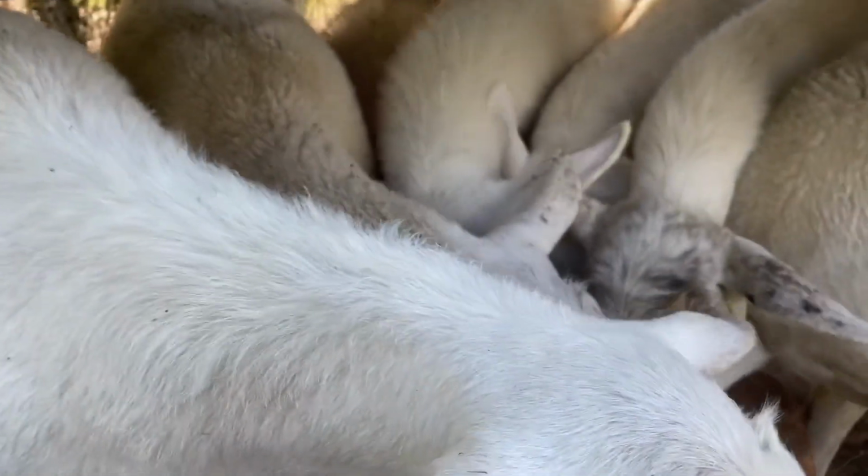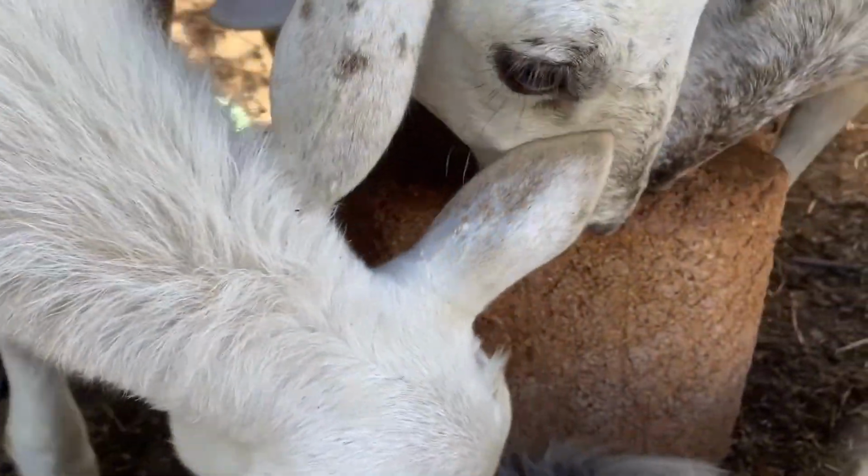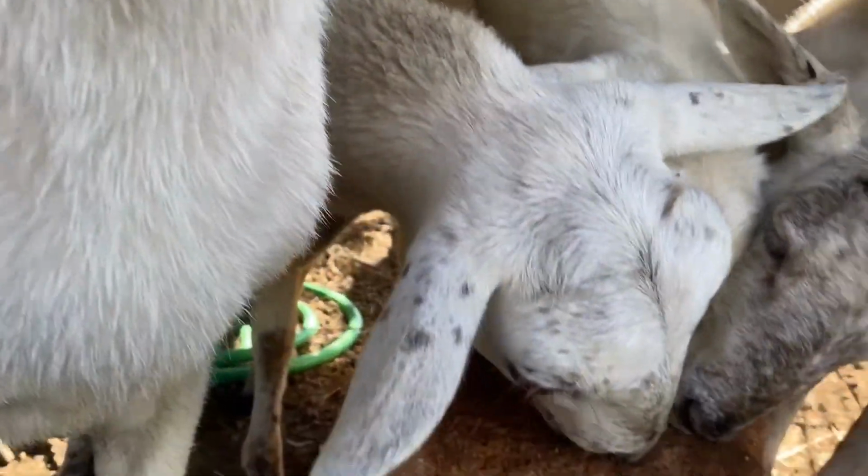Hey! Got him a new mineral block today. They love these things. Alright, we're done messing around with cows, sheep, and ducks. Gotta get back to work.